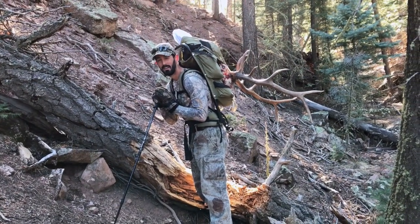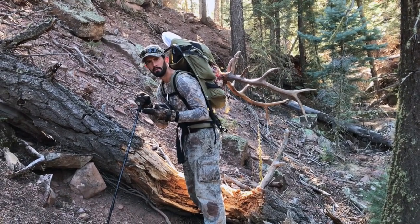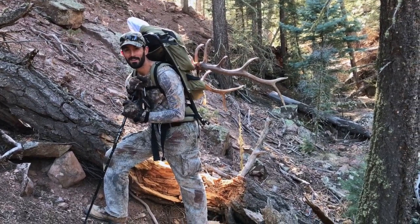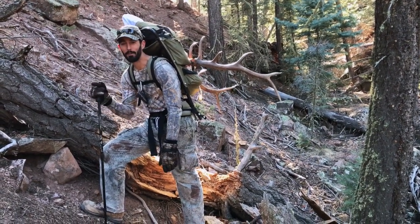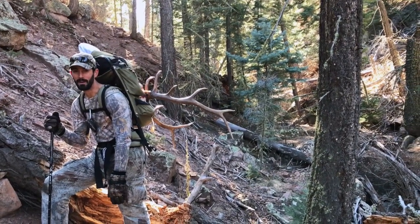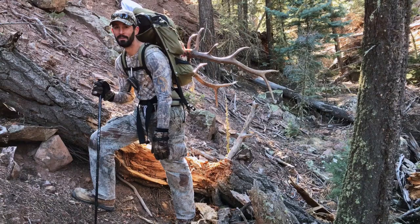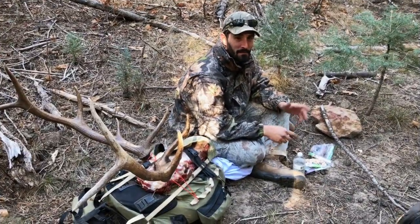So, the first 2 days, we didn't use trekking poles. Personally, I thought they were for sissies. I thought they weren't doing much, but we brought them out today. I'm telling you what, it's worth every single ounce of weight that you're packing with it, because this thing is saving my knees big time. I'm a fan, I'm a believer. I was wrong.